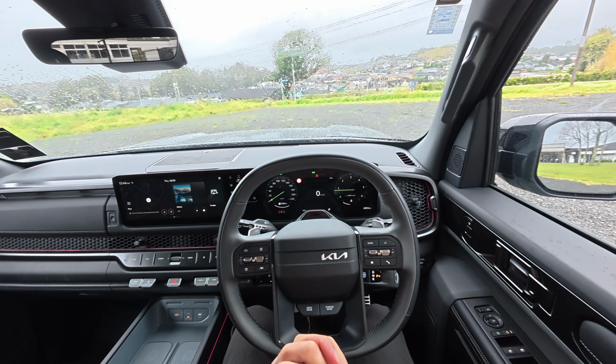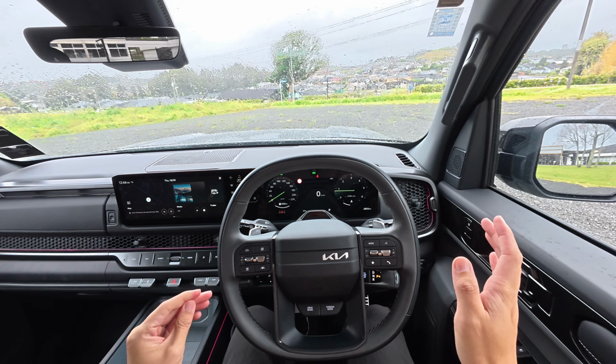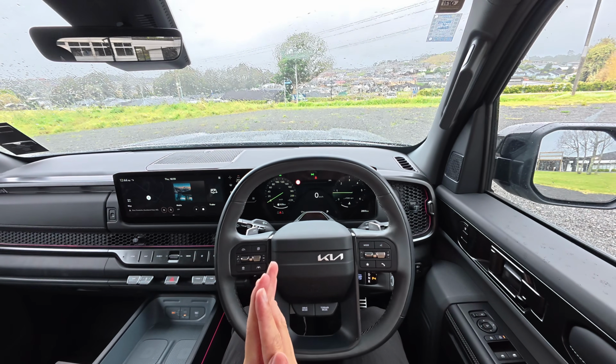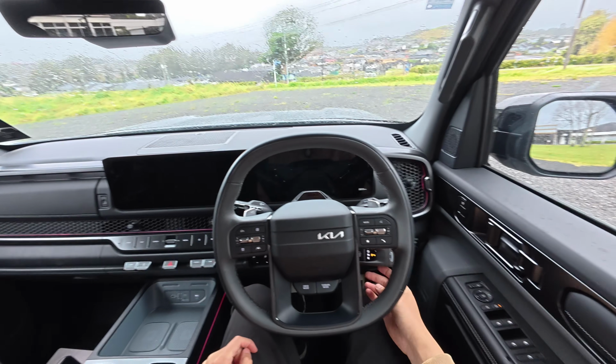Today we are driving the all-new Kia Tasman available in the New Zealand market. In this video, I'll lead you through an exterior walk around, pricing in New Zealand, and also let you know the interior features and space for the all-new Kia Tasman. And in the last part, of course, we'll go for a drive to let you know my driving impression on this vehicle. First thing, let's have a look at the outside.